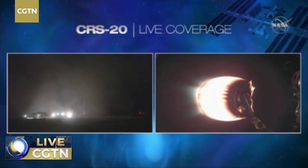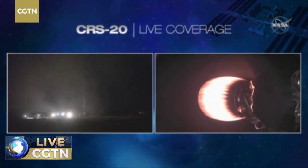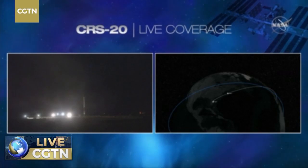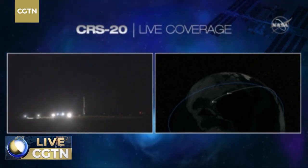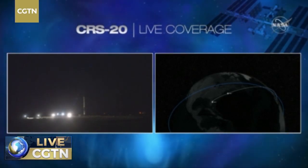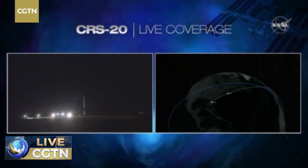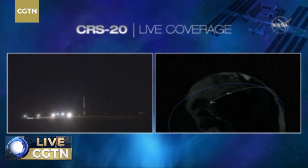Now, real quick here, and you can see this on your right-hand side, the second stage is going to have shutdown of its MVAC engine. So there's the call out. You can see SECO there. Expecting a call out on the net shortly. And shortly after, the guidance team will let us know if the second stage, and there's that call out for the nominal orbit insertion. So that means that we're ready for the next step, which is deployment of Dragon from the top of the second stage.